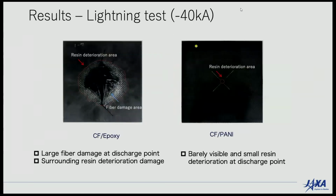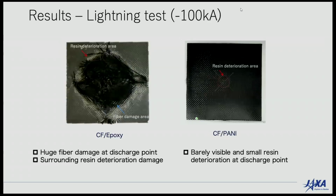This is the specimen after the lightning test. In the case of the CF epoxy composite, there's large damage on the surface. There's a fiber damage area and a resin deterioration area like this. In the case of the conductive polymer composite, there is a really slight resin deterioration area in the center of the specimen like this. In the case of 100 kiloamperes, the CF epoxy shows even larger damage like this. But for the conductive polymer composite, there is a slightly larger resin deterioration area compared with the 40 kiloampere case, but still there's no fiber damage here.